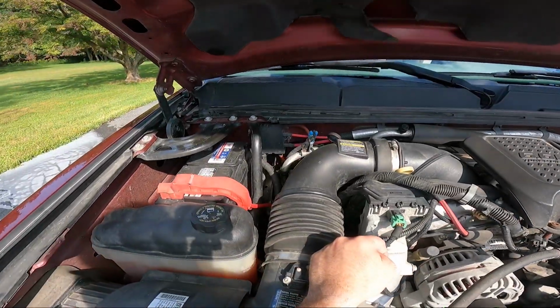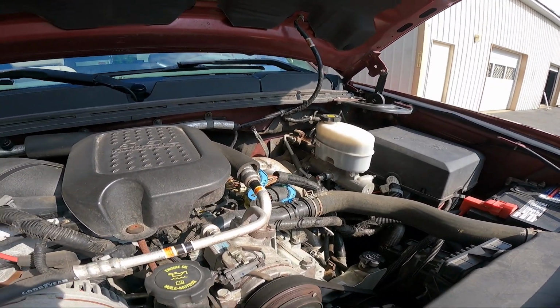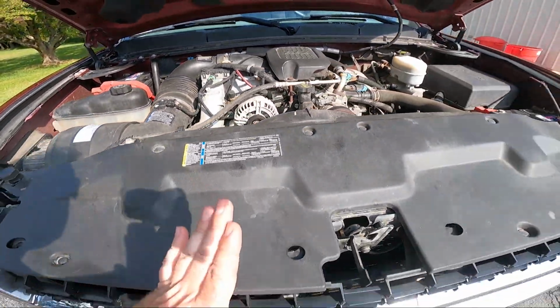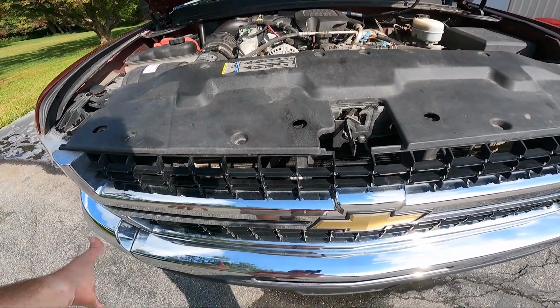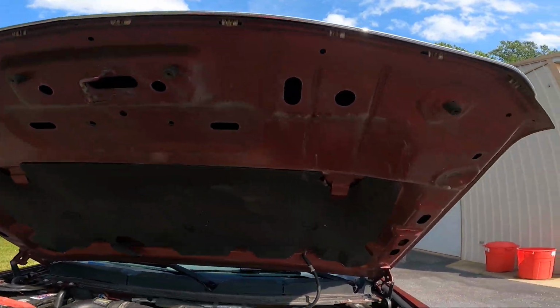You know, as in all diesels, we have 2 batteries. Good size master cylinder and reservoir for the brakes. But everything very clean. It's a nice truck. I am going to pull all this apart sometime in the next couple weeks and just blast the cooling stacks. You can see the dirt here. The guy did live on a dirt road.